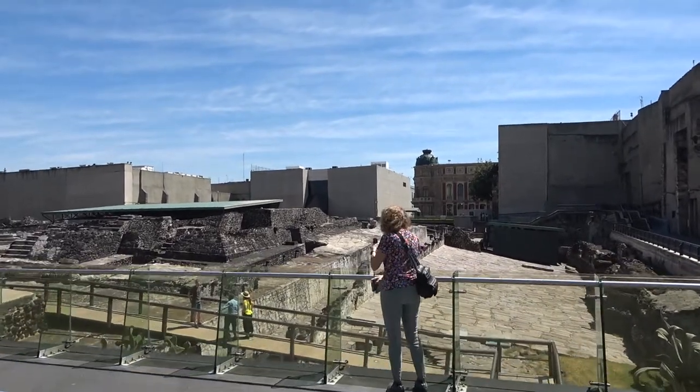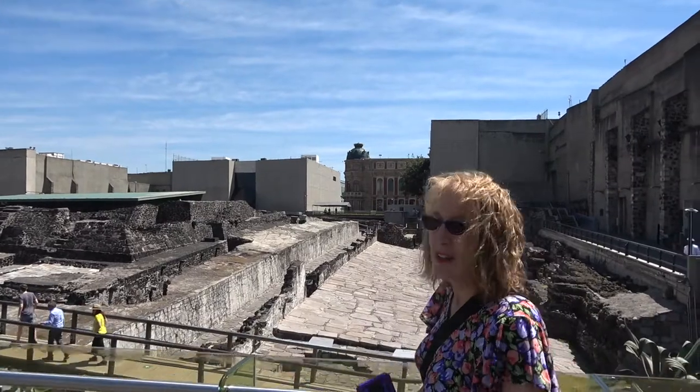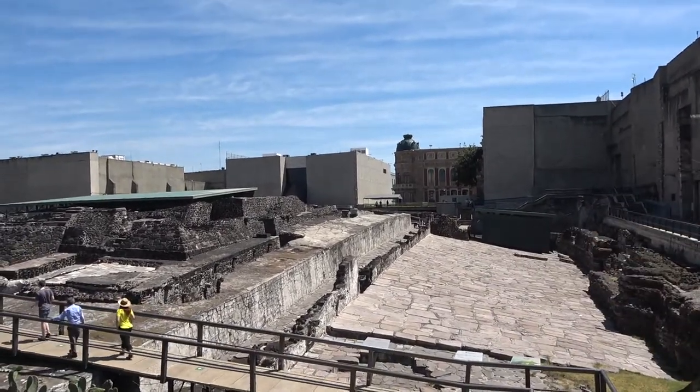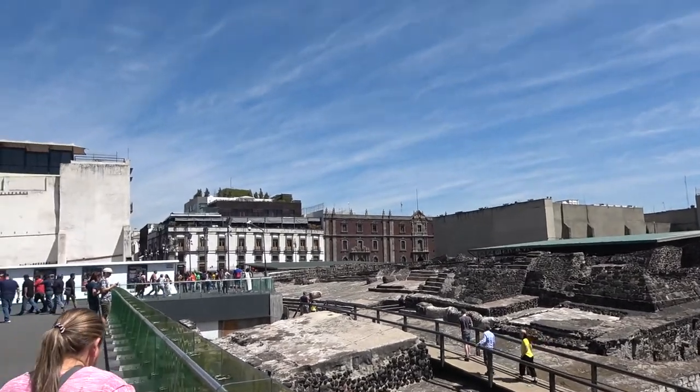What do we got here, Si? Looks like we have ruins right here in the middle of Mexico City, right here, smack dab in Zocalo.